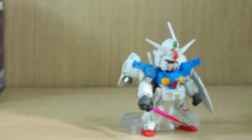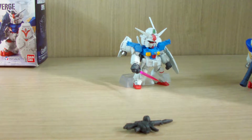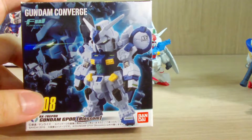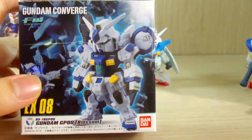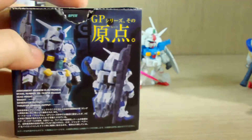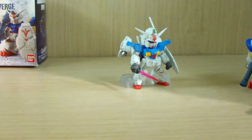Also, since I am mentioning the GP0 series, there is actually another Converge for the set. There is the GP00 Blossom. I will review this soon, hopefully next week or the week after. But yeah, this is the GP00, which not many people actually know about. So once again, hopefully I can make a decent review out of this.